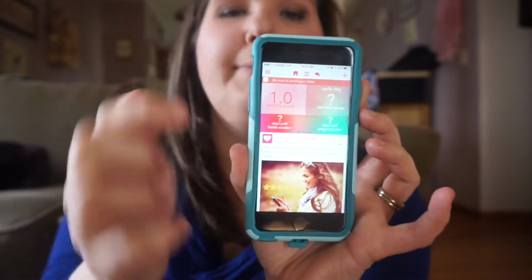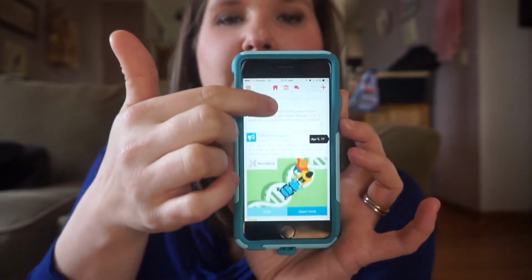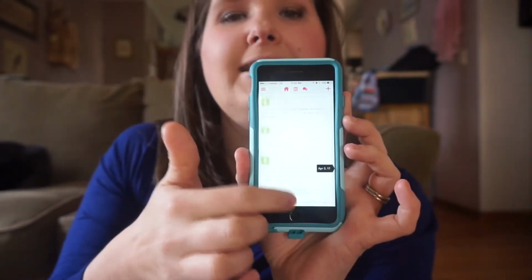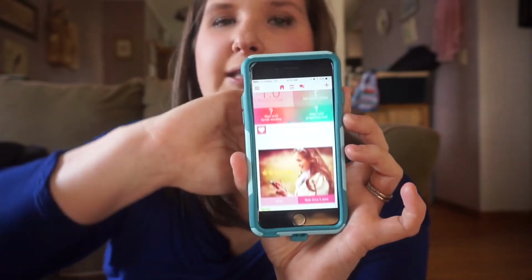So weird. But I really like this one because it's kind of like a Facebook feed. Like you can scroll through and there's different little things to read. So I really like that it is a scrollable feed and you can have new tips every day. I really, really like that.